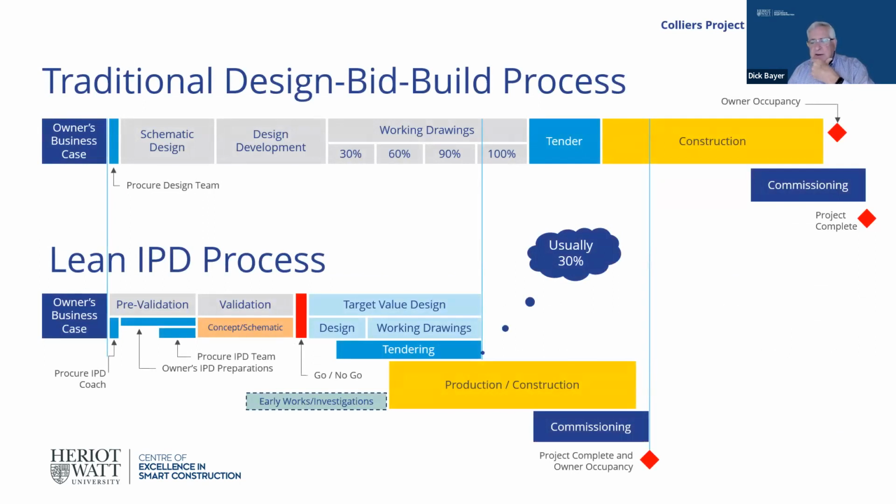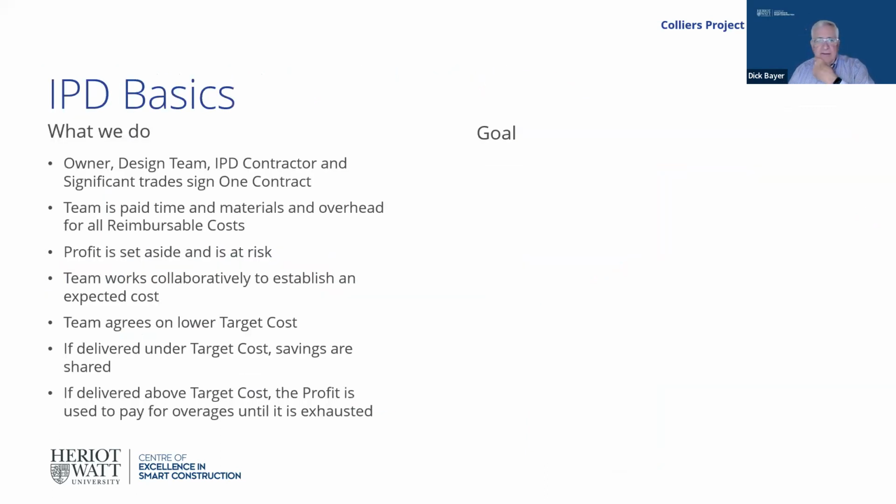So if you put these two things together and you look at a traditional design bid build process and you look at what we're doing, you can see that we should be finishing much sooner. And if resources are fewer, then we should be finishing under what that target cost is. And we have a really interesting story about how we in fact jumped on the market and those anomalies in the market on this project that I think you'll find really interesting.